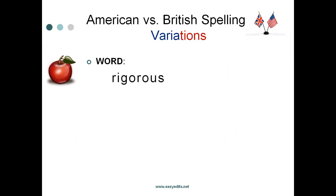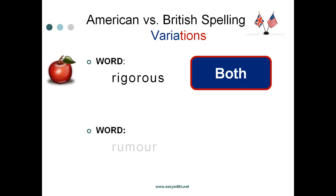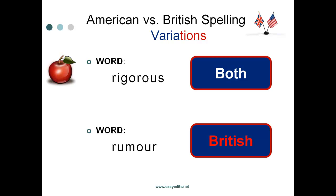Okay, so let's take a look at this word, rigorous. Now, do you think there is a difference between the way Americans spell it and the way British spell it, or do you think both cultures spell it the same way? If you said both, you are correct. This is how everybody spells rigorous. Now, what about rumor? R-U-M-O-U-R. Is this the way Americans spell it, or is this the way the British spell it? British. Why? Because Americans have dropped that extra U.